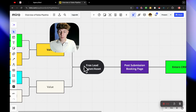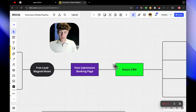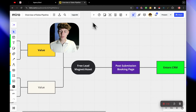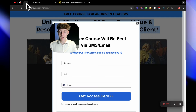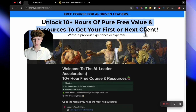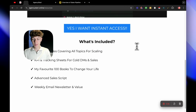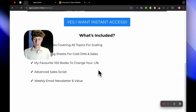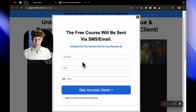So let's actually build this. I'm going to show you how to build all of these 3 to 4 things from scratch. So the free lead magnet I recommend, just to show you what we plan on building, is something like this. It could be a free course, a free training, a free PDF, a free ebook, and it'll look like this. Then you obviously get people to submit this form, which will then start everything else to make money in an automated fashion essentially.